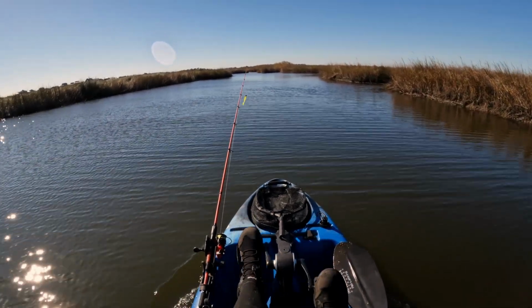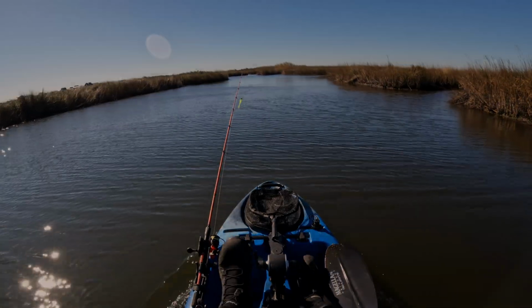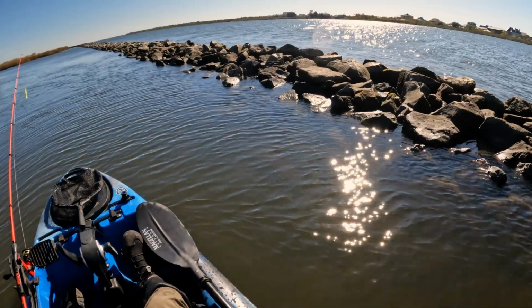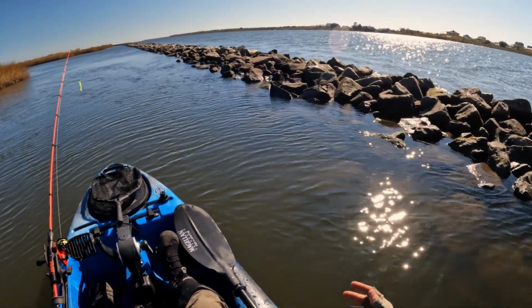We're almost out of this marsh. We're gonna have to find another way to get to our catch and cook area though. Oh guys, I cannot make this up. This is how I got in. I came over these rocks at high tide. Now that the tide has lowered, I am trapped.